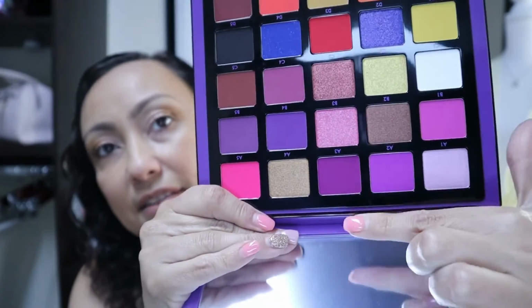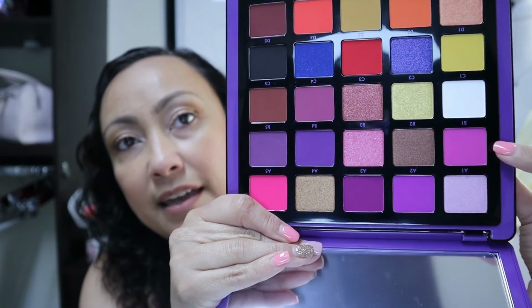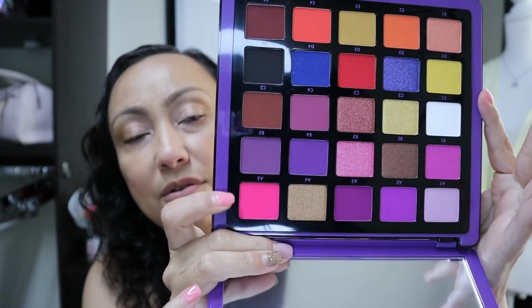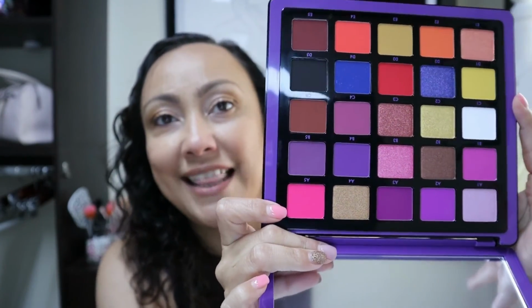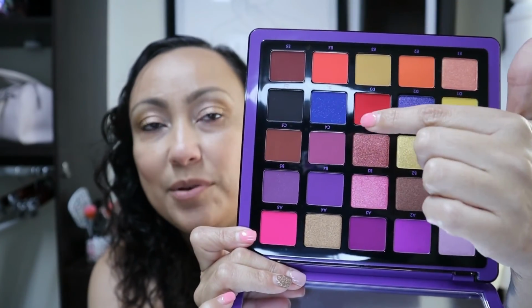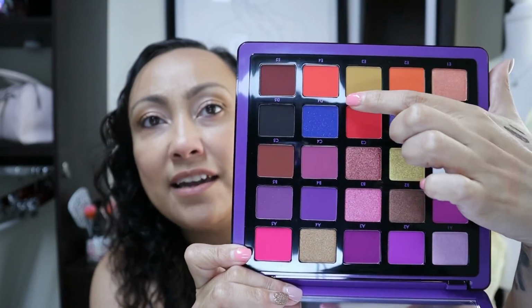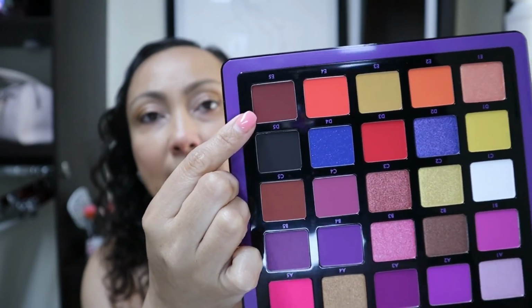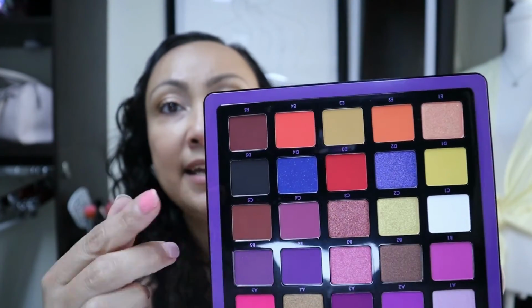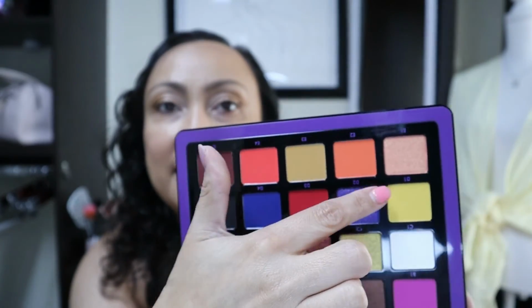Look at that. We have these purples here with a little bit of pink in them, and then we have more of your lavenders. You have this beautiful, one of my favorite colors here, I like to call it a watermelon pink. Look at these beautiful blues in here, and then for the fall colors coming up, we have maybe a little bit of a terracotta type brown with a little bit of red. We have these beautiful orange colors and yellows.